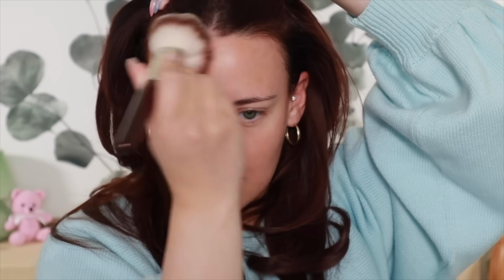I'm taking my big fluffy brush to apply this, and I'm applying this with this giant fluffy brush for a more naturally scattered effect. And I'm not afraid to go right on my cheekbone because that's where the sun will hit since it's a high spot of my face. But I'm also bringing it into my contour zone right here to define my face shape.